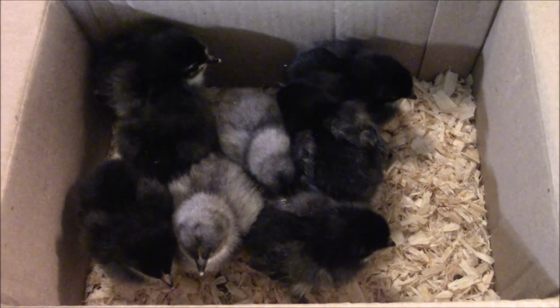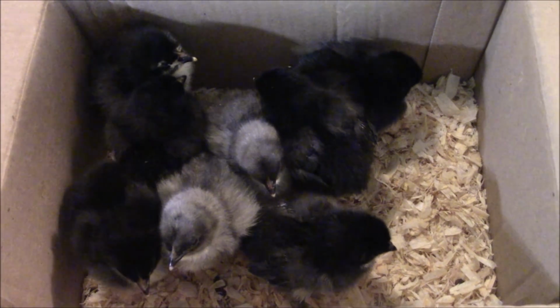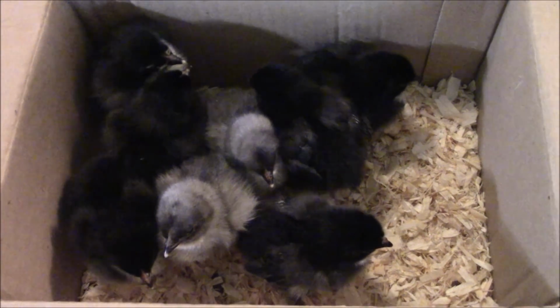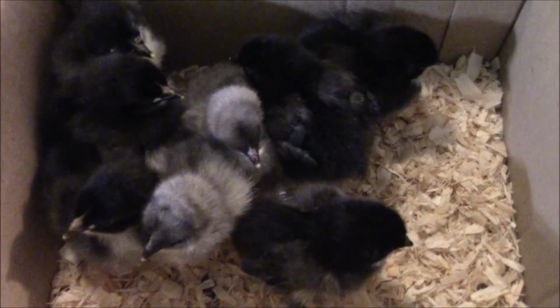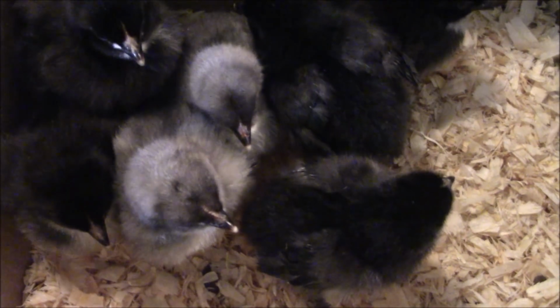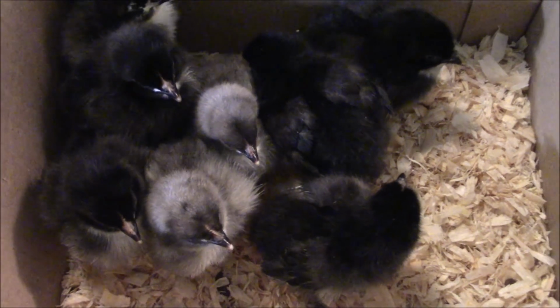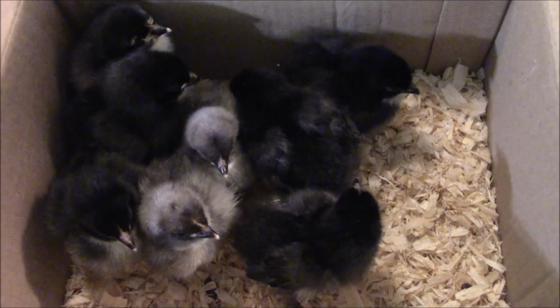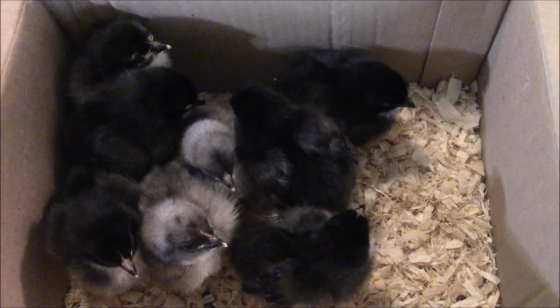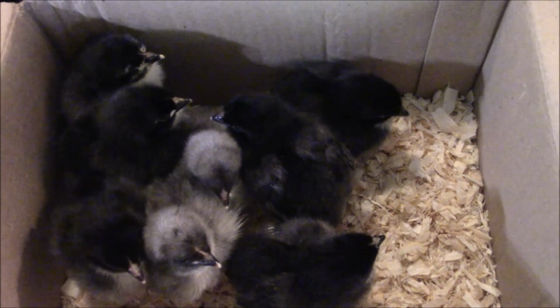Do you hear them chirping there? Yep. All right, little dude, it's time for you to find a new home. Yeah, I got 8 Copper Moms chicks in here. There are 6 black Copper Moms, and those 2 are blue Copper Moms. I didn't get any of the splash variety in this hatch, and that's all right. But yeah, all right, let's go.